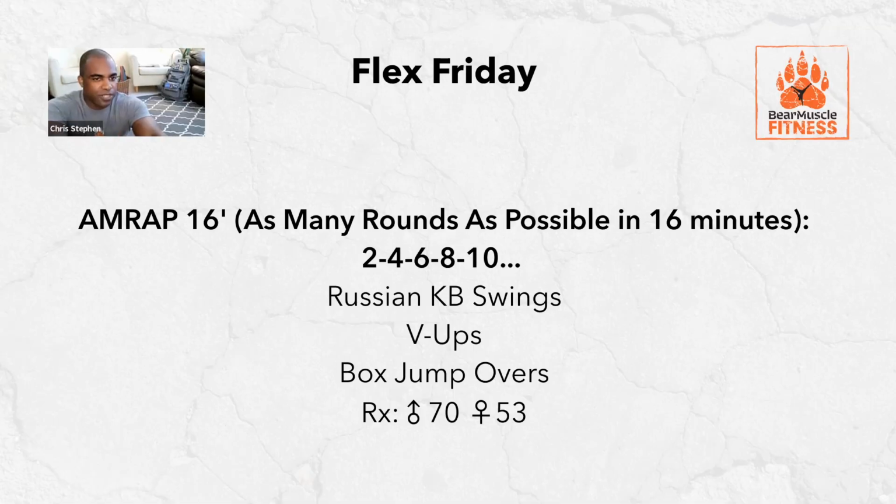And then for 16 minutes, we're going to do 2 Russian swings, 2 V-ups, 2 box jump overs. Then 4 Russian swings, 4 V-ups, 4 box jump overs, 6, 6, and 6, 8, 8, 8, 10, 10, 10. And we're going to keep adding 2 reps per round, 12, 12, 12, so on and so forth, climbing that ladder as high as we can for 16 minutes.